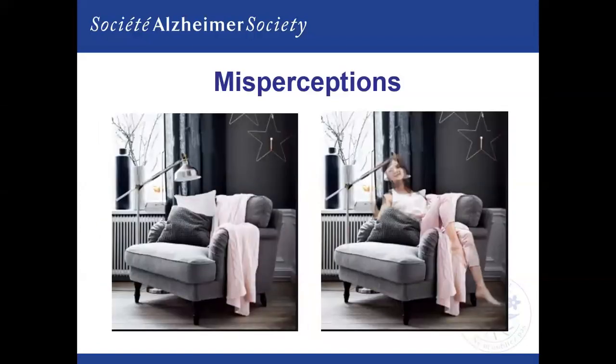Take a look at these two images on this slide. Can you spot the difference? I'll give you just a moment to look at those.